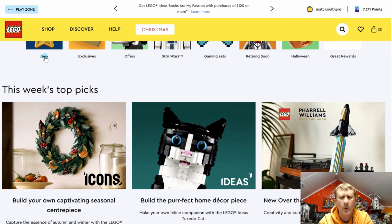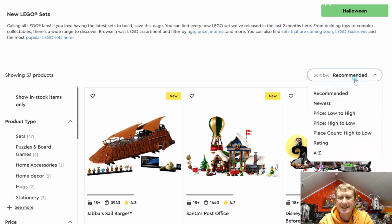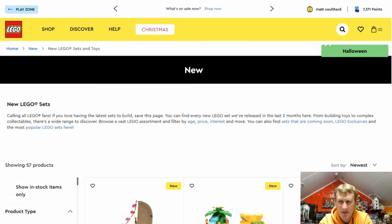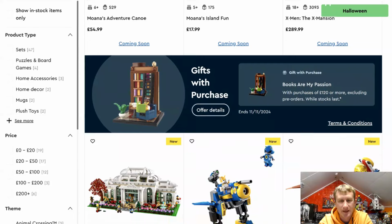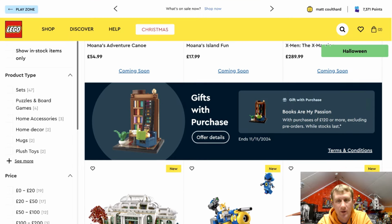Now, what we'll do very, very quickly is just see if there is anything else added to the LEGO website. I don't think there has been, because it's saying excluding pre-orders. So are there some more pre-orders on here? Now, I have read a couple of things. Oh, there is some new things on there. So we've got Cyclone versus Sonic Metal pre-order. Oh, coming soon. Right, we'll have a quick look in a second then.